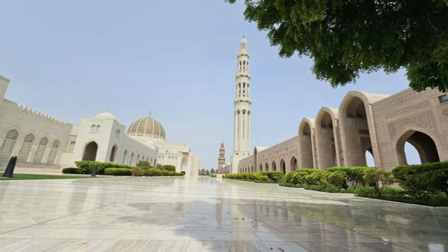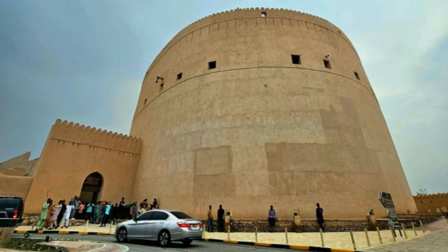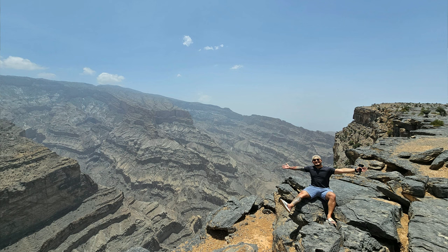Yo mga amigo, so we're hitting the road. So may nakita na kaming mga destination for today. So una naming pupuntahan is the Sultan Qaboos Grand Mosque. And then pupuntahan namin yung Bimmah Sinkhole. And then Nizwa, it's another city in Oman. And then after that, Jebel Shams. Tapos, ang way namin pabalik ng Dubai is through Al Ain. Ayun, so we're going to show you, mga amigo, kung saan yung mga puntahan dito para ma-idea kayo, if ever na gusto ninyong pumunta dito sa Oman for a road trip. Alright, bye.